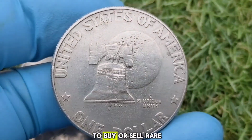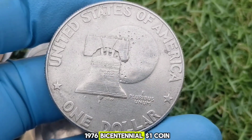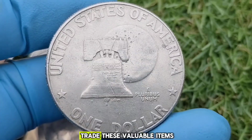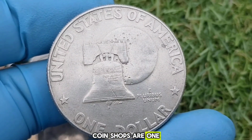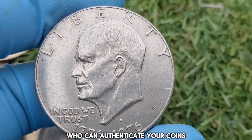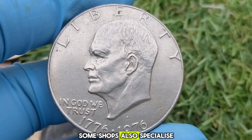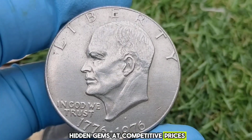If you are looking to buy or sell rare error coins, including the 1976 Bicentennial $1 coin, there are several trusted places where collectors gather to trade these valuable items. Coin shops. Local coin shops are one of the best places to start if you're looking to buy or sell rare coins. They often have knowledgeable staff who can authenticate your coins and help you find a fair price. Some shops also specialize in rare coins, so you may find hidden gems at competitive prices.